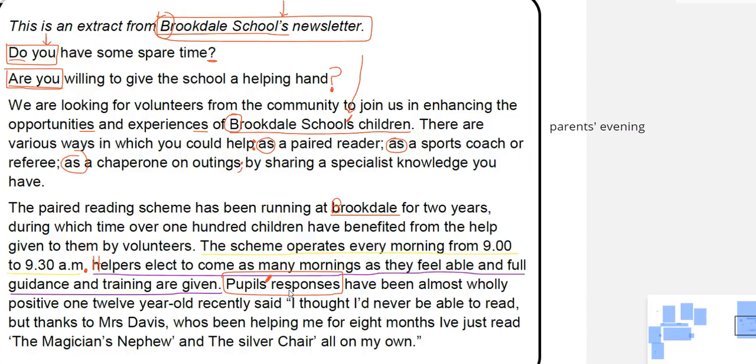Okay, so the responses of the pupils have been almost wholly positive, one 12-year-old recently said. However, we've then got, I thought I'd never be able to read. So that's what the one 12-year-old recently said. Again, we've got two main clauses here. This is a main clause: pupils' responses have been almost wholly positive. And this is the second main clause: one 12-year-old recently said, I thought I'd never be able to read. And the whole rest of the text is what the one 12-year-old recently said.